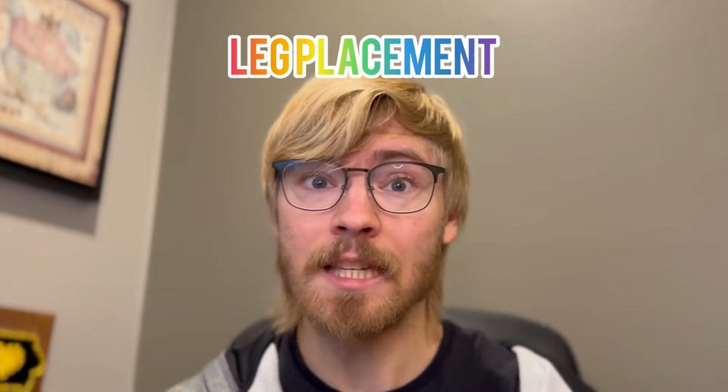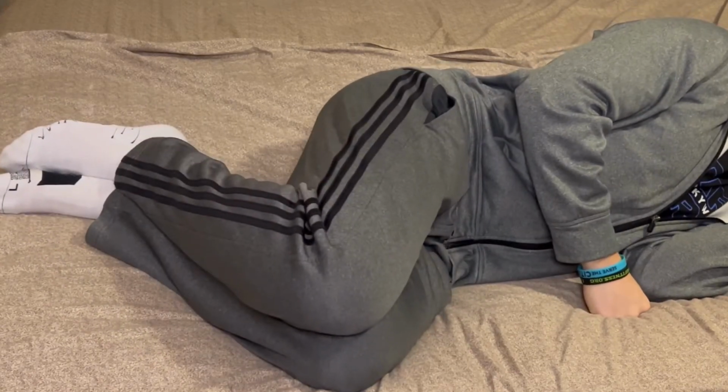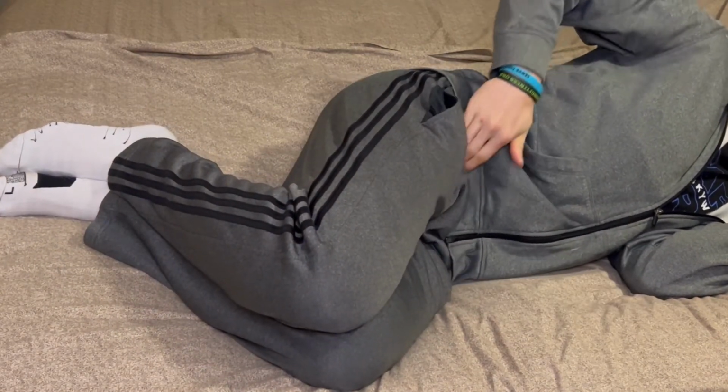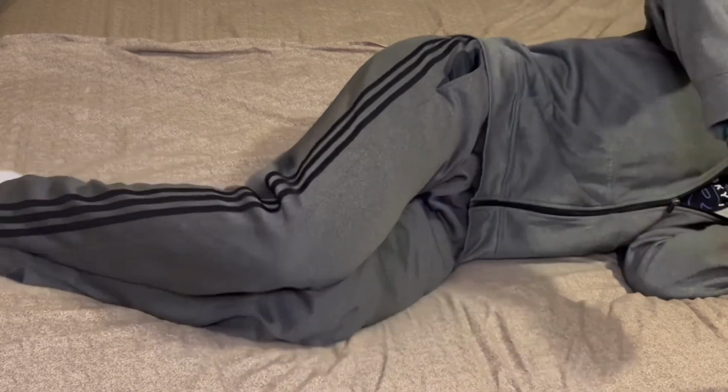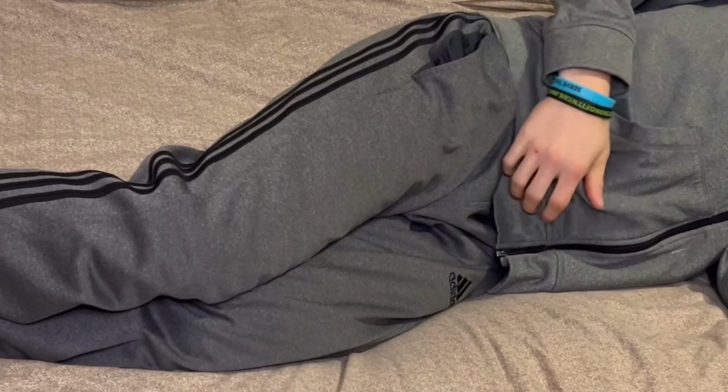Now for leg placement, the last thing you want to do is have your legs scrunched up close to your chest, mimicking the fetal position. This tightens the muscles at the front of the hips, which are usually very tight from sitting all day already. Instead, try stretching your legs out very slightly so they are still bent at the knee and hip, but much less than before. And although this is a good place to start, we still need to address hip alignment.